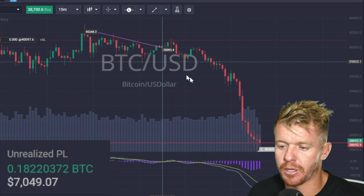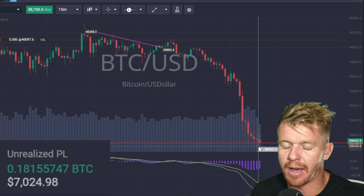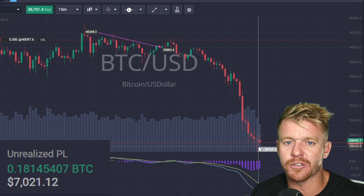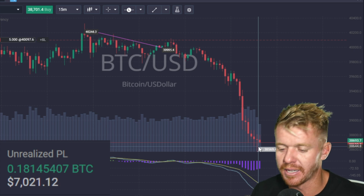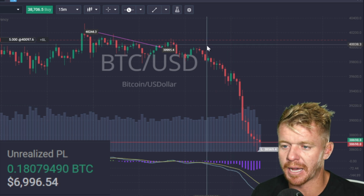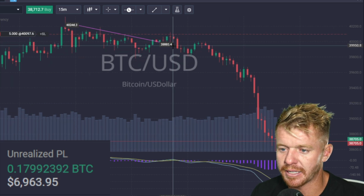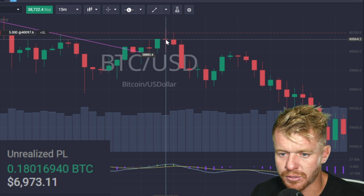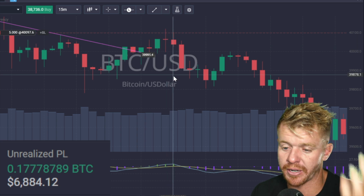All right, guys. So right now, Bitcoin down to $38,000. I've basically let this trade run. It's currently 9:30 here in Hawaii. I just got back from dinner. Ended up not getting stopped out. You can see the high on this candle right there was 40,120, like we said earlier.